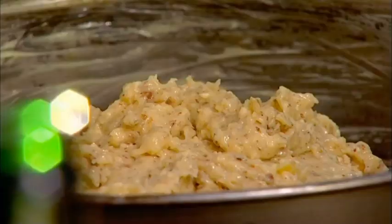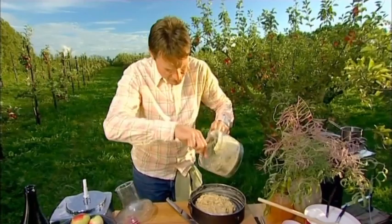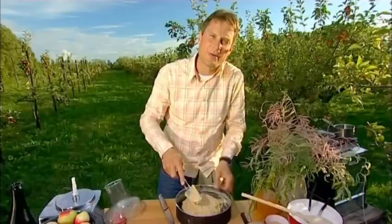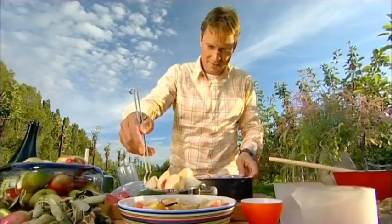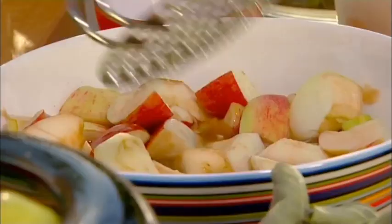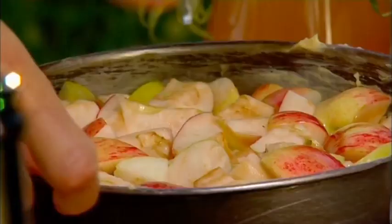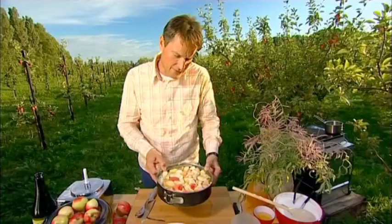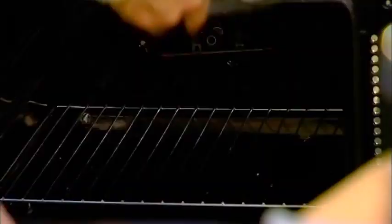And I want all of it down here because I want to add a lot of apples. For this amount of hazelnuts, I use 1.5 kilos of apples. That's about 3 pounds. Don't add too much of the juice. Now, I have to bake it for 45 to 50 minutes at 350 degrees Fahrenheit or 180 degrees Celsius.